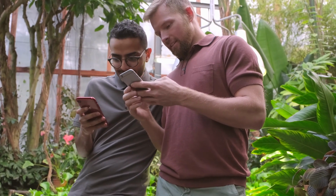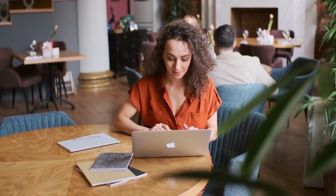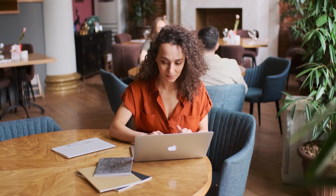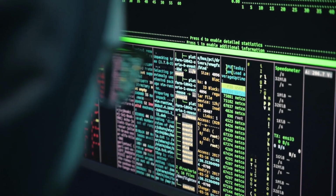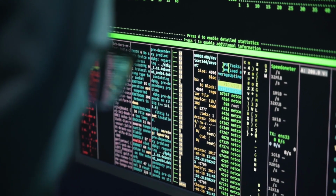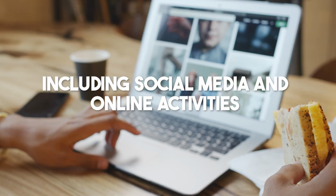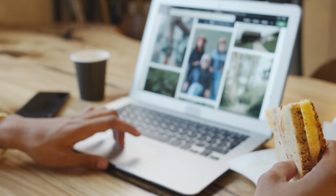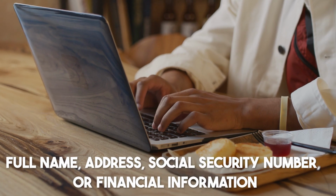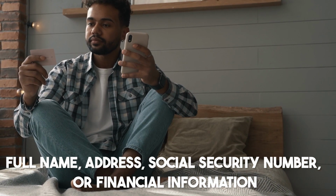Number 9. Be very careful of public Wi-Fi. Public Wi-Fi poses risks to your online security. If possible, avoid unsecured public Wi-Fi networks on your devices, as they can leave you vulnerable to potential threats. In today's digital landscape, companies and AI technologies are constantly gathering information from various sources, including social media and online activities.